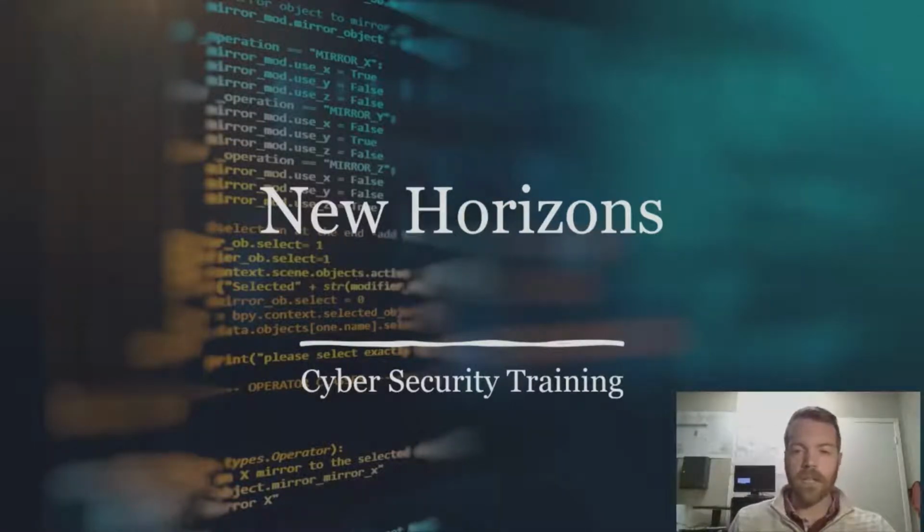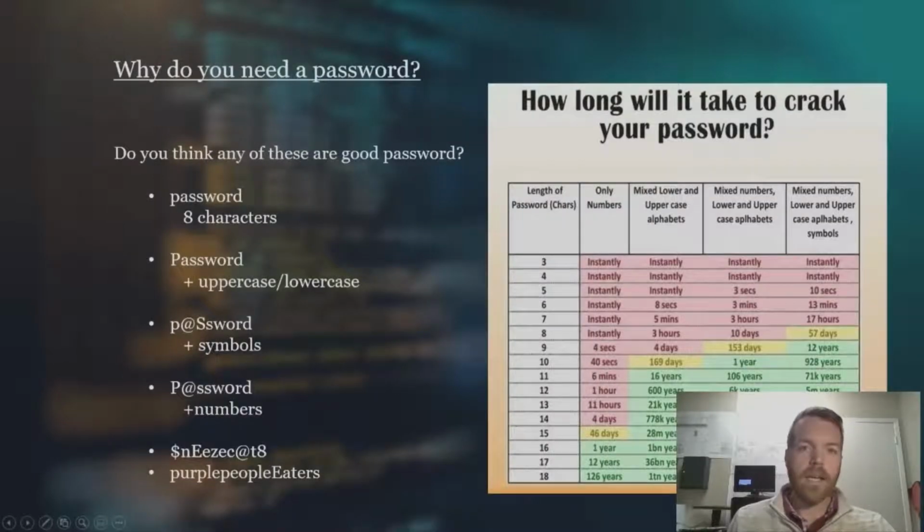Now, the first section that we're going to go over in our cybersecurity training is going to be for passwords. Passwords really are the most common thing you're going to encounter in your security journey, and basically that's because everybody has a password. Whether it's the same password they've used for the last 10 years, or maybe they just had to think of a new one a couple weeks ago, everybody really has one. But the real question is, do you really need a password? The obvious answer is, of course, yes, you do need a password.